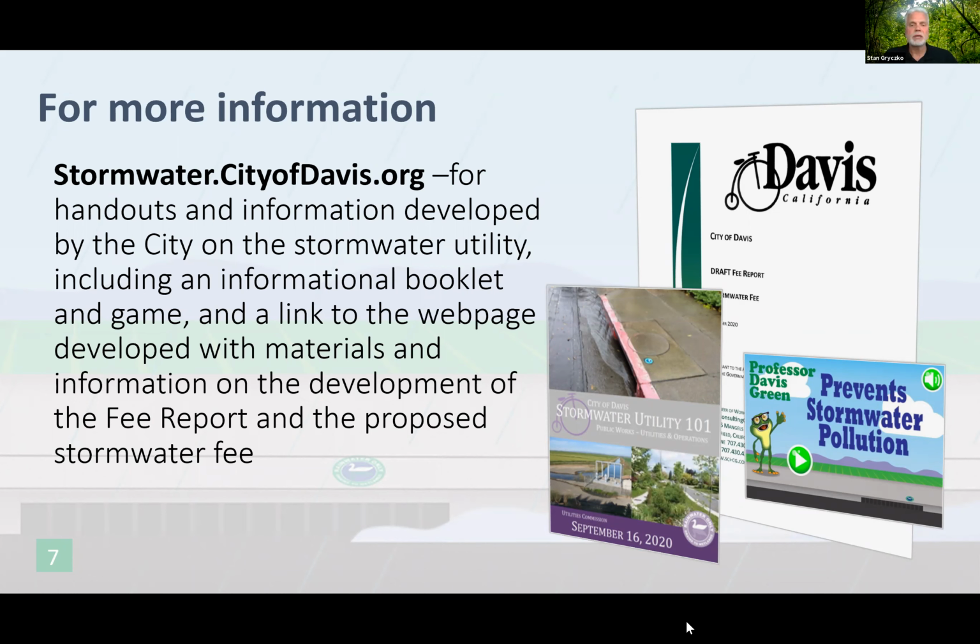We're coming up against the hour here, but if anyone has any additional questions, happy to take them. Otherwise, we'll call it an evening. And certainly if there are any follow-up questions after, a few of you have expressed a desire to look at the fee report. If you do have any further questions, please reach out through the website we referred to, PWWeb, or the email address, and we would be happy to respond to those questions as well.